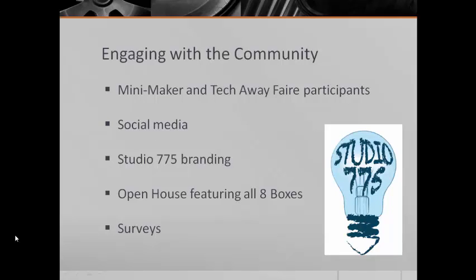And as far as our engagement with the community in this project, as I said, we got a lot of feedback from the Mini Maker Fair and the Tech Away Fair, which helped put this application together. We're going to promote the boxes through social media. Primarily right now we're using Facebook and Twitter. We are going to look at expanding to Pinterest and Tumblr. We've also developed a brand that we're putting all of our maker services under, called Studio 775. Any collateral or promotional material that has to do with maker services will have that brand on it.